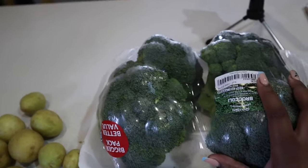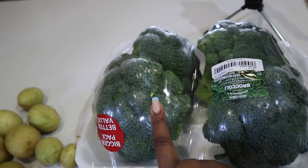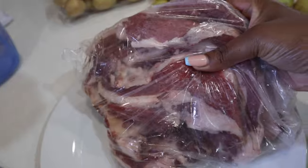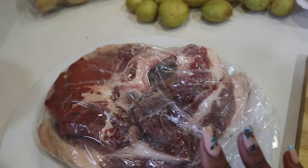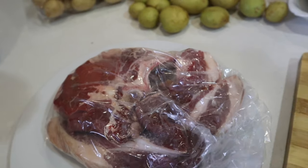And then I got broccoli. I'm probably gonna make just one head. One head should be enough for tonight. And then I've got chuck. So normally I just pre-pack the meat in packs like this because I buy meat in bulk. I'm going to spice this using 6-gun and a little bit of paprika, some salt and pepper, olive oil, and then I'm going to chuck it in the oven and it's going to do its thing.